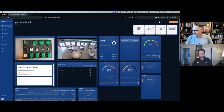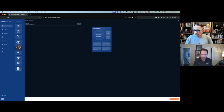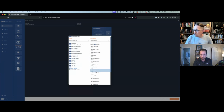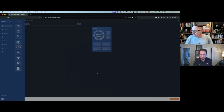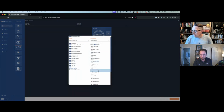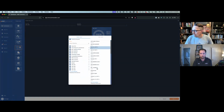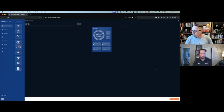So for instance, I can come up and add an instance and say add a card. Let's say I want to add a thermostat card, so I want to control a VAV or a zone. I'd come up here and select VAV 201. I could see all the points available to me from VAV 201. In that center area, I want to see my space temperature, and under that, my occupied mode. I'm going to fill in my cooling and heating set points. And if you only have a single set point, you could just add a single set point and it'll only show one. Then I could add a few other data points at the bottom, like humidity and CO2.